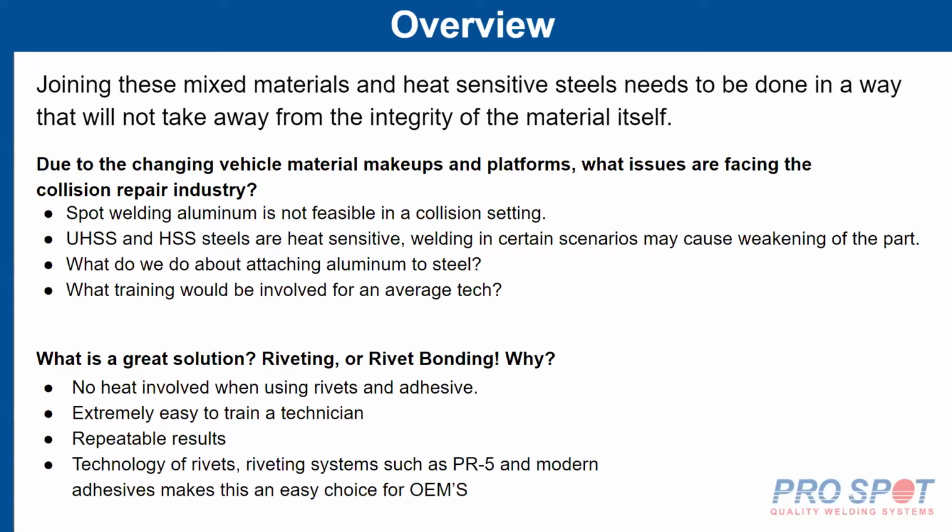So if we use rivets and adhesive, we don't have to worry about heat or ruining the integrity of that material. It's extremely easy to train a technician how to use a rivet gun and spread glue. If a technician has trouble seeing or does not have a steady hand, it's hard to teach a technician how to properly MIG weld or MAG weld, or MIG weld aluminum. They may not be able to get that skill down simply because of their eyesight or their ability to have a steady hand.